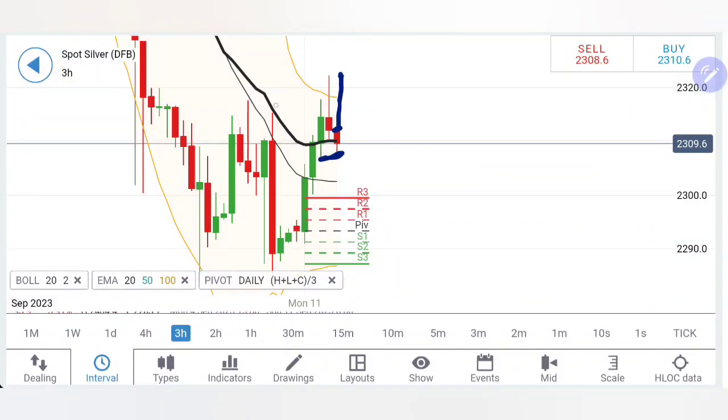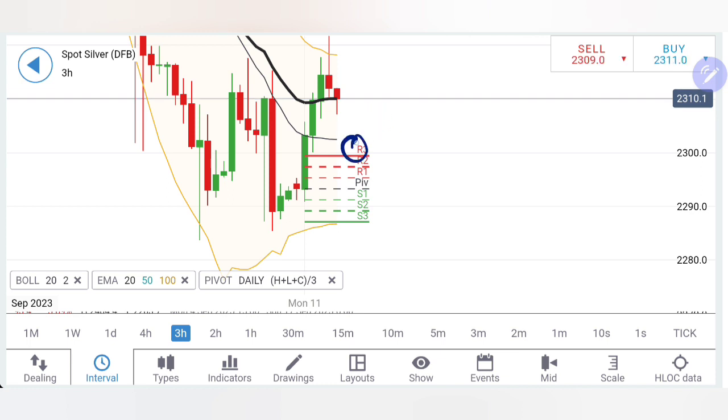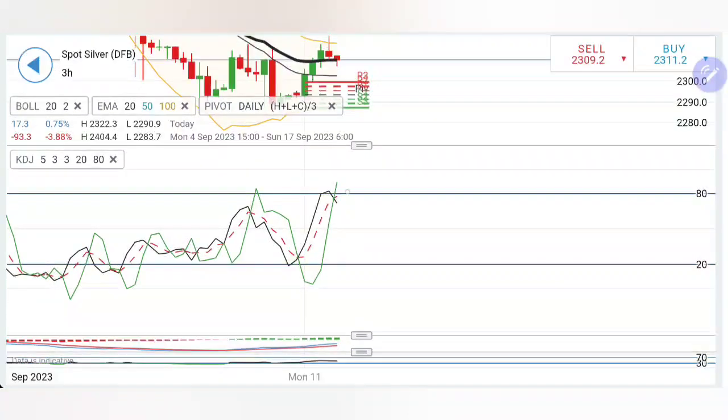If it reverses from here, it can in fact take a bullish turn also. So yes, it is still trying to stay range bound. I will definitely watch out if it breaks below 23, and below 23 we'll see a little more bearishness. However, look at the cycles it is trying to trade in. I will definitely not trade between the 2290 and 2320 levels.